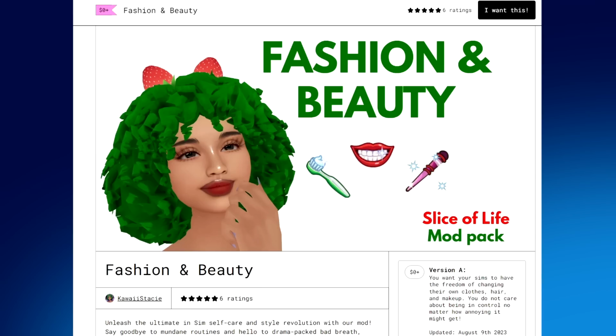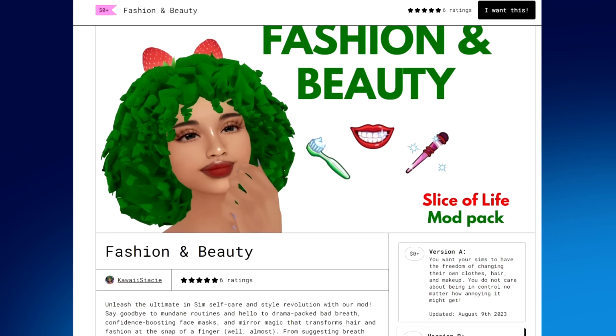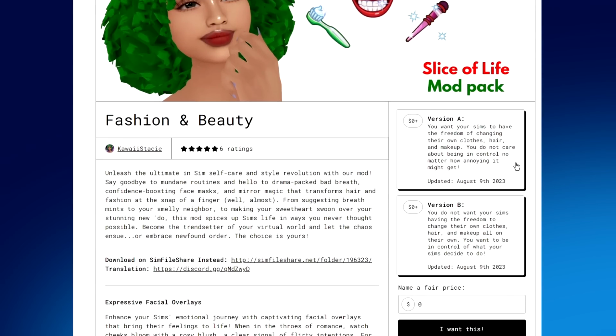The mod itself adds a variety of tasks, experiences, and routines that are a part of everyday life. Currently there's only one mod pack for the Slice of Life, and it is Fashion and Beauty. You can choose from two different versions. Version A just gives your Sims the freedom of being able to change their clothes and their hair and makeup at their own will, whereas version B basically turns off the autonomy.